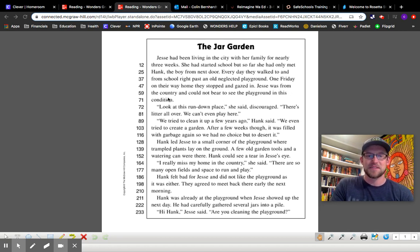Jessie was from the country and could not bear to see the playground in this condition. "Look at this run down place," she said, discouraged. "There's litter all over. We can't even play here." "We tried to clean it up a few years ago," Hank said. "We even tried to create a garden. After a few weeks, though, it was filled with garbage again, so we had no choice but to desert it."